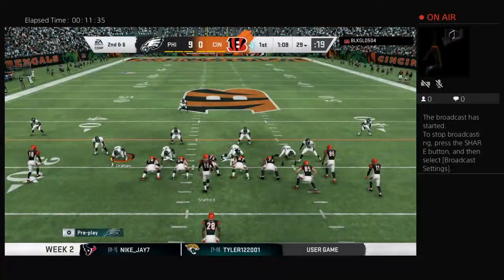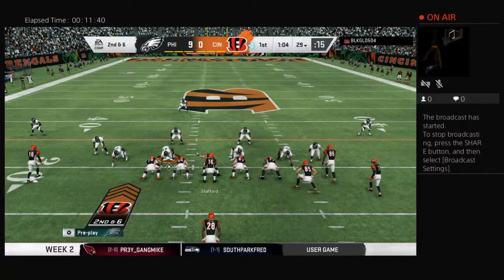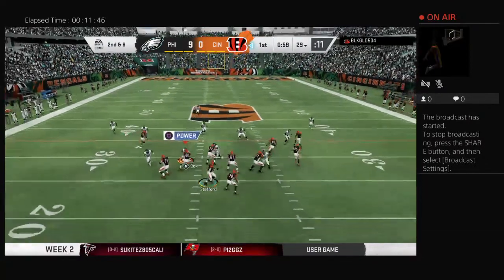2nd and 6, just inside the 30. Ain't no such thing as a loss. We take the wins home. Middle. 53's the money. 53. Check 53. Watch the slap.